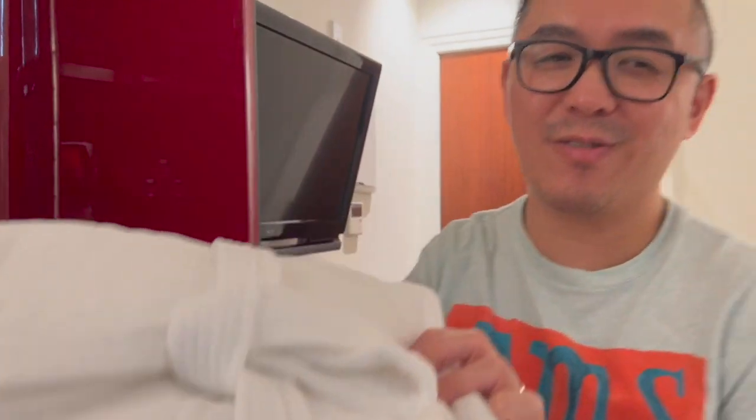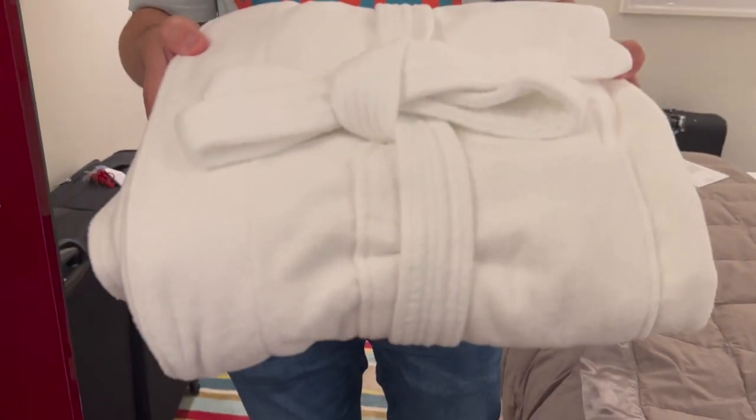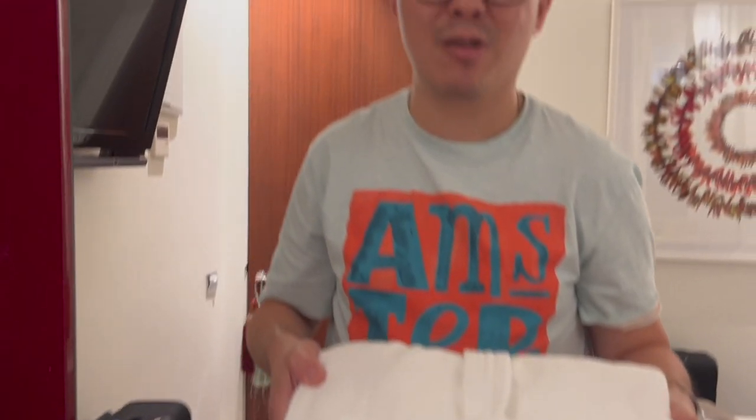I discovered this when I opened the cabinet before, and there's like a robe. I do like wearing it sometimes, especially when it's cold, and I don't know whether it's going to be cold while we're staying here in Auckland, but I think this is definitely a good thing to have.